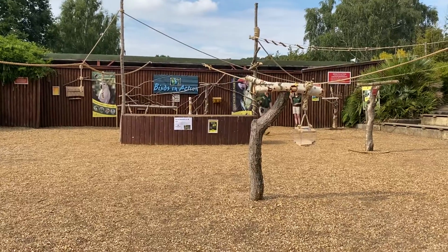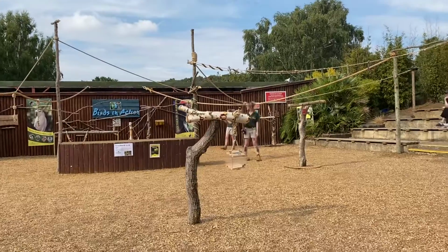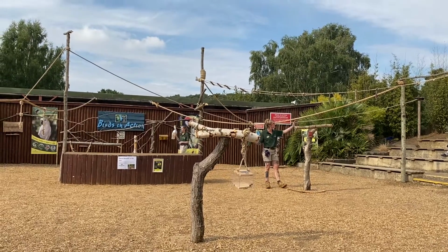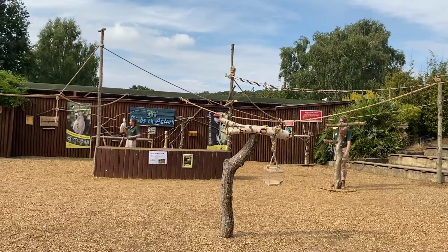Action, and of course our parrot demonstration. Now, my name is Charlie, and we're also joined with Leanne this afternoon, and we've got Stacey and Emma as well. So we're all going to be trying to introduce our birds to our fantastic new arena that, of course, has been built this afternoon. So we are very, very thankful.